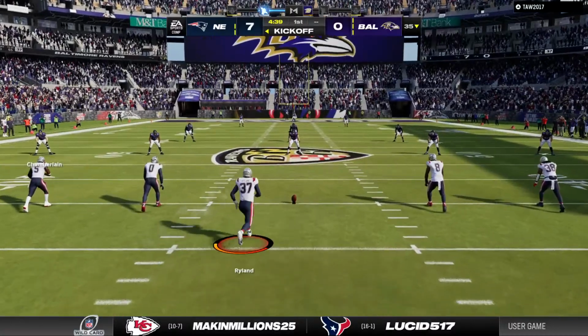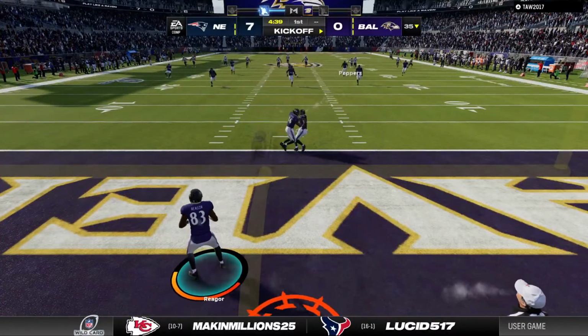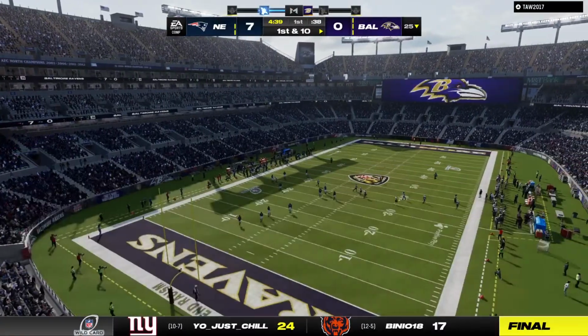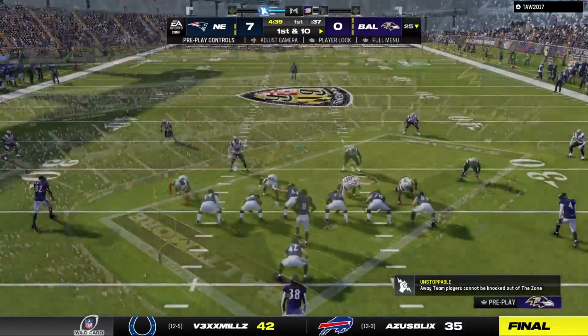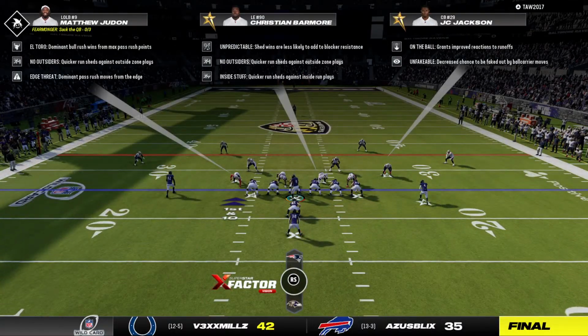Ryland now following the touchdown, back out to kick it away. And they will not get a chance to return this one as it's through the end zone for a touchback. Jackson and the Ravens come up now 1st and 10 at their 25-yard line.